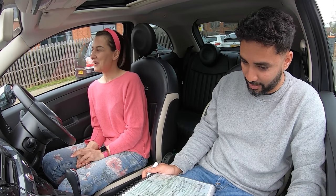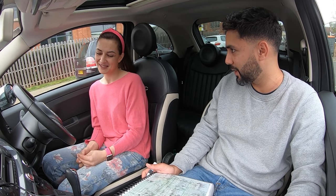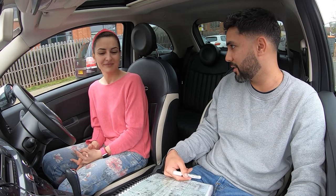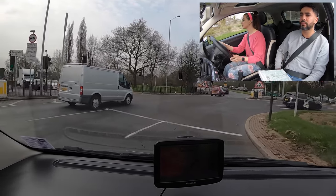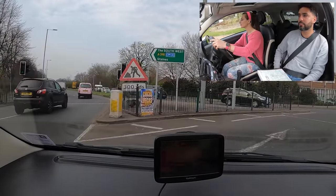But like I said, I can't emphasize how really good this drive was. Even like the roundabouts that you dealt with, you made them look really easy. Like that right third exit when you're turning right on Hospital Bridge roundabout, you went over the markings, checked your mirrors, you drifted over to the left perfectly, you left the signal perfectly. It was really good.